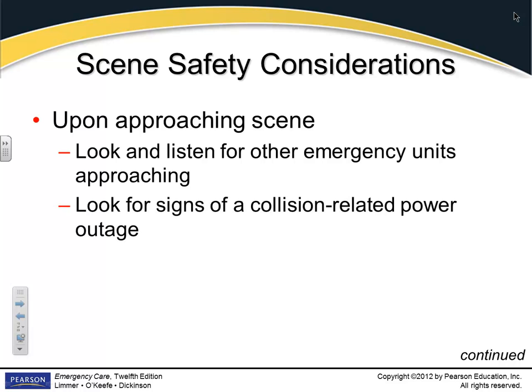Look for signs of a collision-related power outage. True story. We got a call for a car wreck. A young lady, it was around 2 a.m., and she had hit a power pole. I think she'd been enjoying herself, having some libations, let's just say. She had hit a power pole and completely snapped it in half, and the power line was on the ground and it was arcing. It was dancing around.